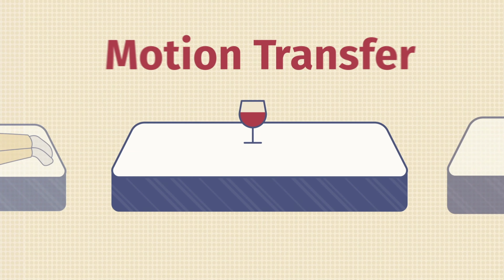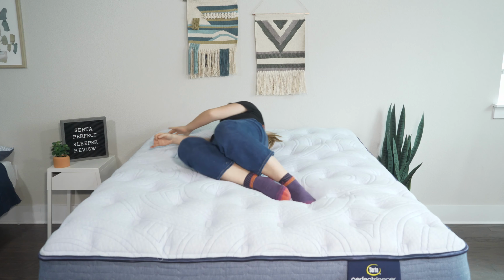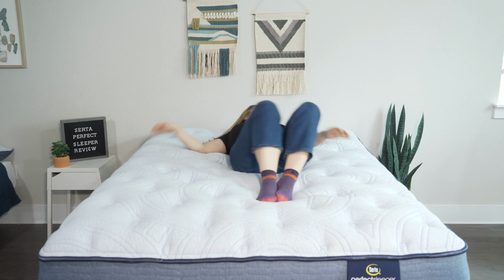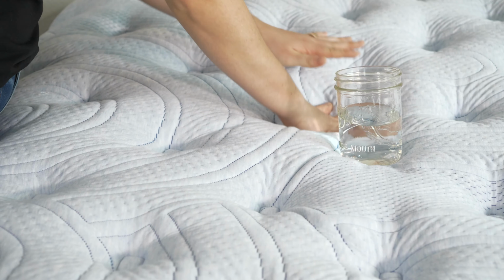So for all you couples out there, you're gonna definitely wanna pay attention to motion transfer. And what this means is if you share a bed with a partner and you're laying on one side and your partner gets in on the other side and they're tossing and turning throughout the night, will you feel that motion transfer to your side of the bed? One way we test this is with a glass of water.